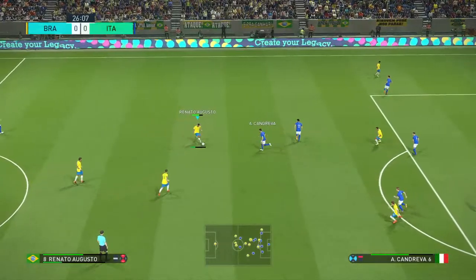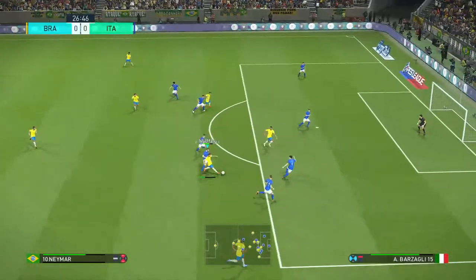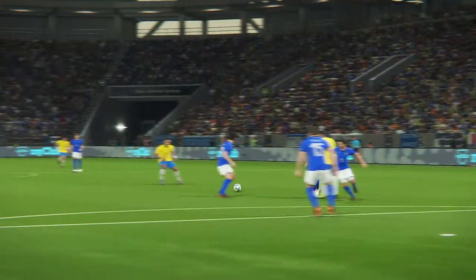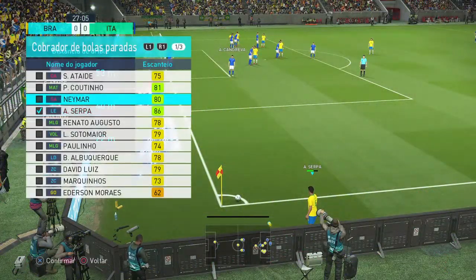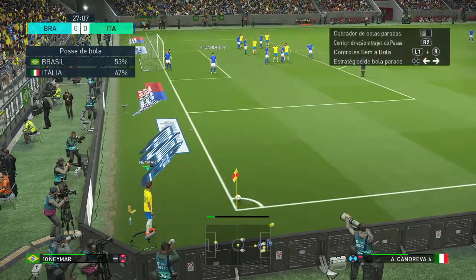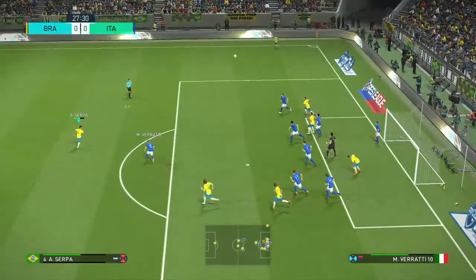Renato Augusto. And it's Coutinho. Hits one! He's done very well to get to that. Well, you can't ask for much more than that. A difficult moment he simply had to deal with. Strong punch.